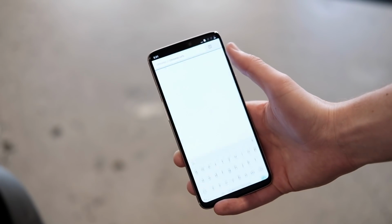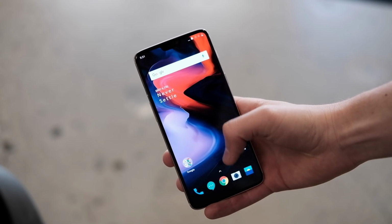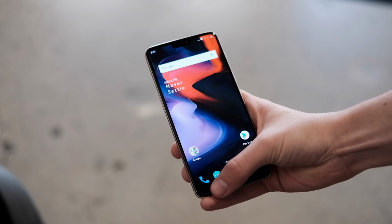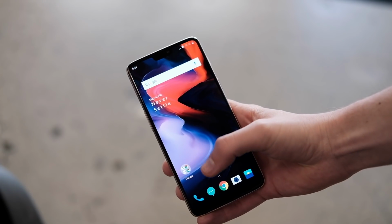Number 2 is official certification against water and dust. Again, this is another feature that a lot of flagship smartphones have now. Samsung, LG, Apple, you name it, they're all IP certified. OnePlus says that the OnePlus 6 does have some sort of water resistance, but it still would be nice to have that peace of mind and know that this phone is IP certified, so that if you were to use it in the rain or drop it in a puddle, it's going to survive.